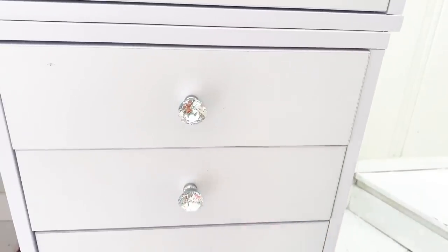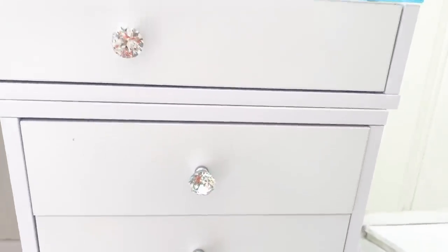I have drawers just like this, and they go all the way down. I fill them with things such as makeup, hair products, just things like that. So that's where I store all of those drawers coming down.